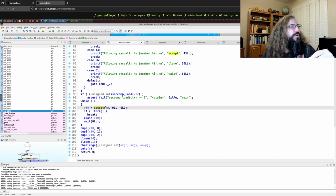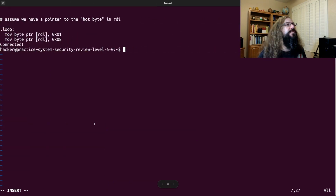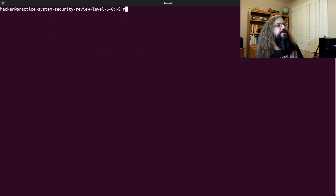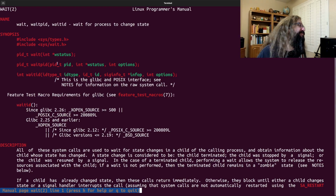It will close this socket, and it will call wait. And it is going to call wait on 0. It is important, if you don't know what wait is, or you don't know what anything is, the first place you should look is the good old man pages. Well, you can try Sense AI. People asked, but Sense AI hallucinates and lies. Man pages, that's right. Every time.